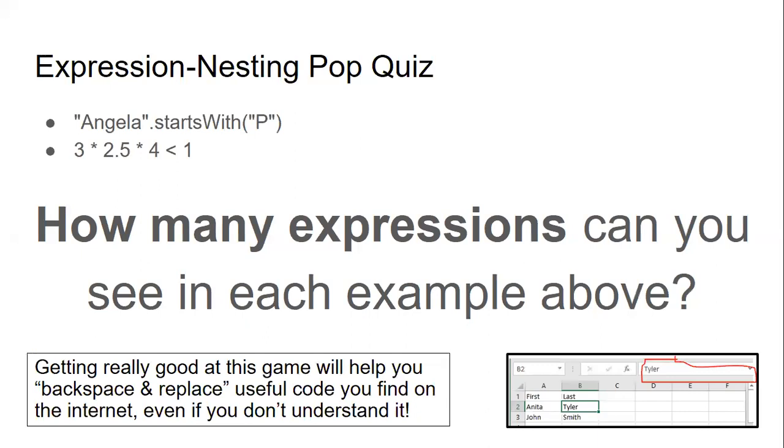All right, so the reason I did this game is because, again, that whole thing of what is this? That game of why is my code not running? This is going to help you. That whole game of I found really cool code on the internet. Google says this works, but obviously it was somebody else's business problem. Now I have to make it work for my business problem. And I have to backspace out just the right parts, but not the wrong parts. If you can figure out how many parts there are, getting good at this will help you surgically edit code from the internet really well.